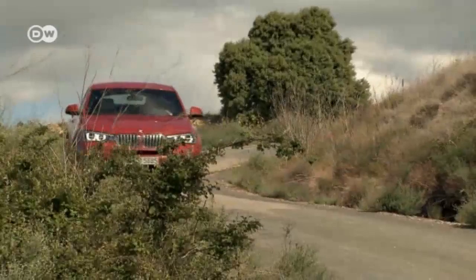BMW's Richard Jacobi says it's a car for SUV drivers in the premium mid-range class who are looking for special performance and unique design.